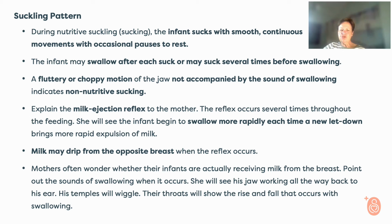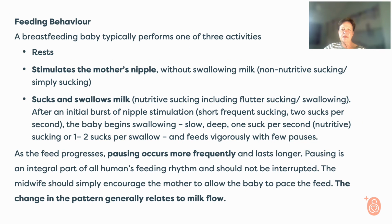She will see the jaw working, all the way back to his ear. We will come back to this again. And when we look at their throats, we will see the rise and fall that occurs with swallowing. If you put your hand on your own throat and drink water, you will feel how your throat works with swallowing. That's exactly what we are looking for when we look at the babies swallowing their breast milk.